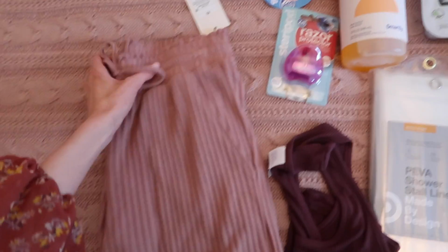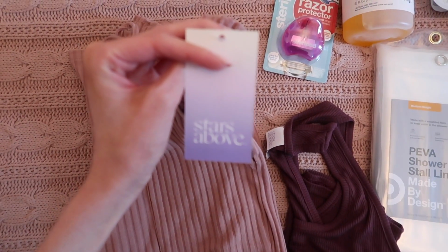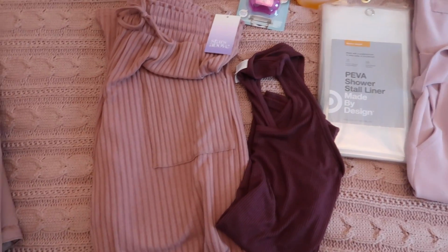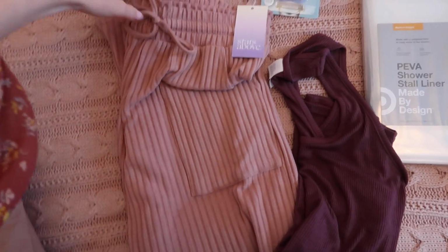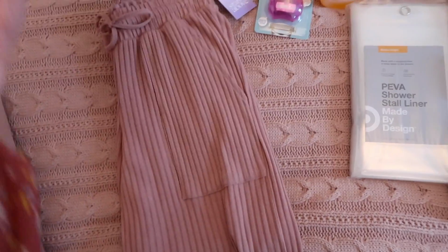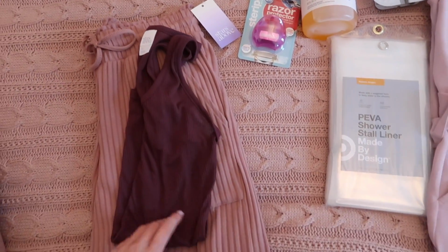That whole line, I really recommend checking out. It's called Stars Above, and they have the cutest stuff. And Target kind of changed up their store, and some parts of it look airy, very boutique-y. So I really like how they're redesigning the little sections in Target. So cute, and I love this line. So definitely check it out if you're looking for some new loungewear or PJs.